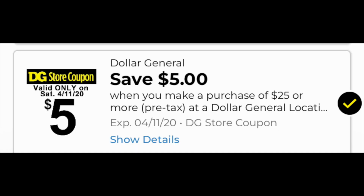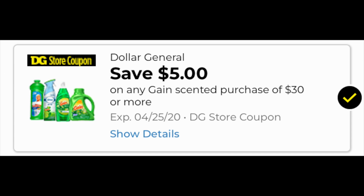Okay guys, final deal that we have again is with paper coupons. You're going to need your 2 Cornerstones, which is the 5 off of 25 for Saturday, if you choose to head out on Saturday, along with the 5 off of 30. So please make sure you have both of these guys loaded to your store card.